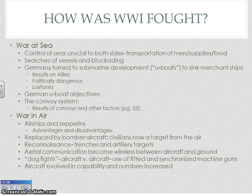Finally, let's consider the war in the air, as it was a huge feature of World War I as far as how important people realized it could be in warfare. In the early stages of the war, the main type of air warfare was conducted by airships. Airships are not the same thing as airplanes. We would probably consider them closer to the Goodyear blimp than anything else.